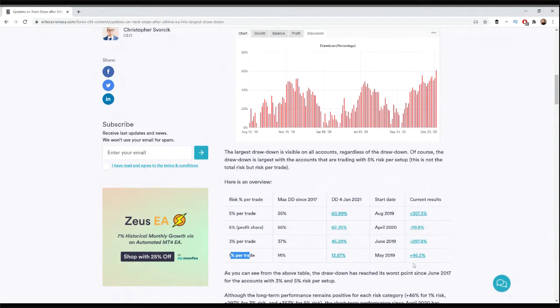As you can see, current results, including the drawdown, is plus 46% since May. So that's about 1 year and 8 months, which is nice. But of course, it's a lot less than plus 357 with my account, or plus almost 300 with the 3% account. So still 357 is a lot. But a lot of that profit was visible before May 2020 or sooner, and not after that, because if you look at the starting date of the profit share account since April 2020, it is down actually 30%. And 30% is a lot.